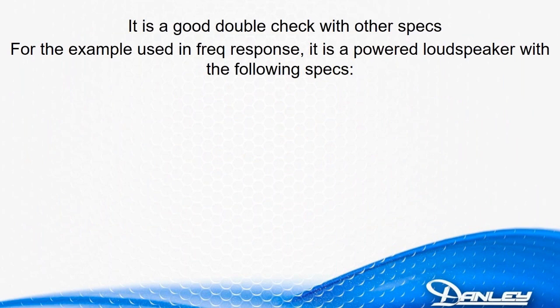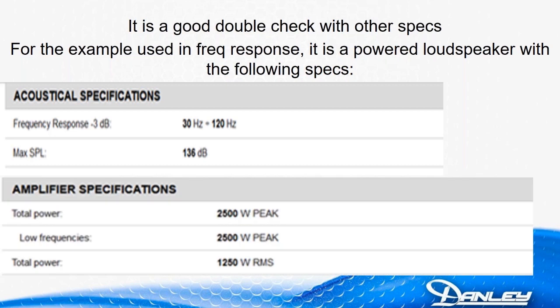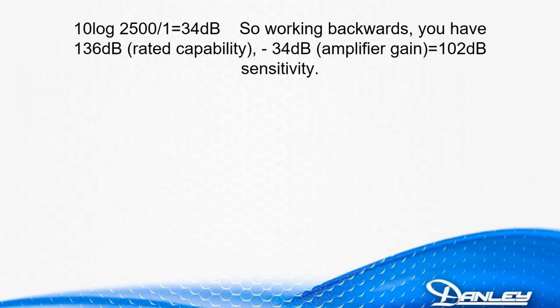So let's go back to the speaker we were using earlier, the powered speaker. Okay, so it's 30 hertz to 120. It has a max SPL of 136 dB, and the amplifier has got the 2,500 watts peak. So 2,500 watts, that's the maximum the amplifier is going to do. So that gives us something to work on. So you take the 2,500, or 10 log 2,500 over 1, is 34 dB. So the amplifier has got 34 dB.